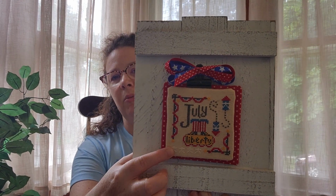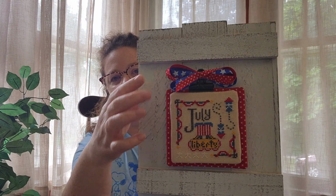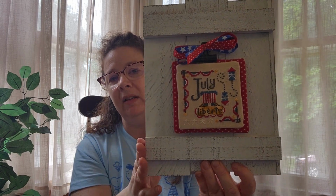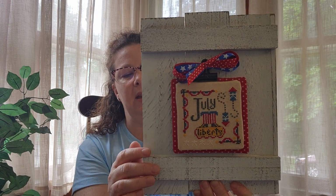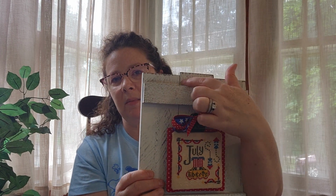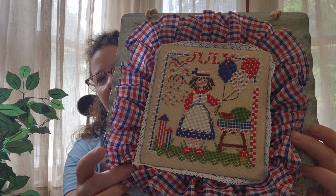It's mounted on foam core and then a coordinating fabric for the back. That one's just little stars and a little bow that I can just stick into the clip. I love this frame. I got this at Hobby Lobby a while ago now. Sometimes I'll put something on top of it as it's sitting out on display to add to the display area. That is sitting out right now on a table with some 4th of July stuff, along with my sugar stitches for July.